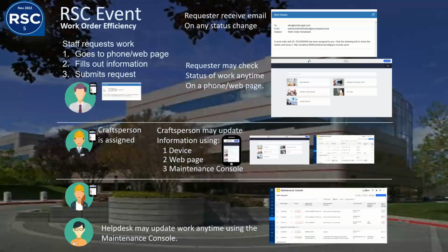Finally, a help desk person, if you have one, you don't have to have one, a help desk person can update this information at any time. So what does that mean? Sometimes some of us are still on paper, and if the craftsperson's been given a piece of paper to go do something, they can bring it back to the help desk person, and the help desk person can update the information. Or they could be waiting for invoices to come from vendors to go ahead and input costs, or parts that were purchased, or parts that were removed out of a warehouse.